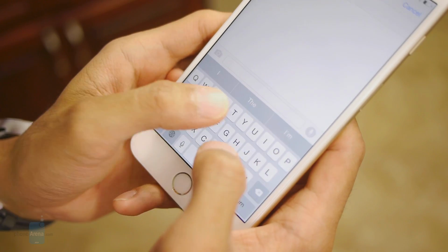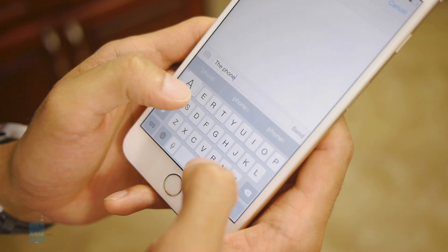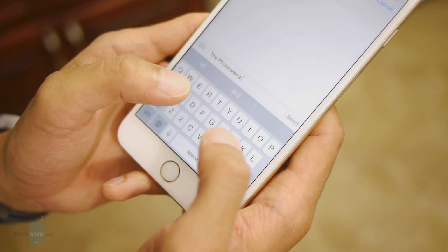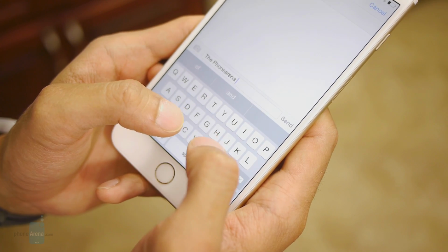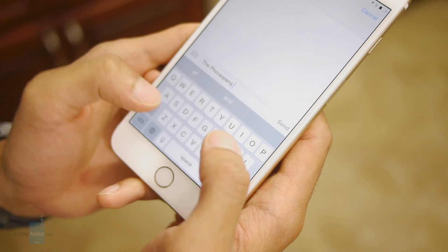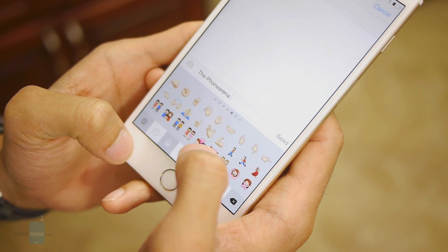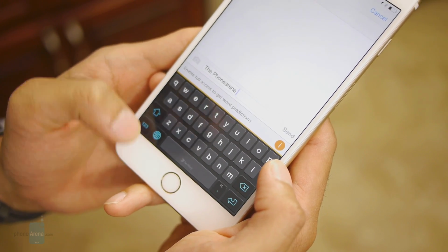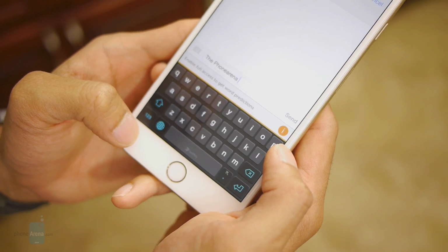Due to the larger display, the messaging experience is great just because the keyboard layout is super spacious and the response is really snappy. Now the portrait option is really good just because our fingers are able to encompass the entire layout, and we also have additional support for other third-party applications like SwiftKey thanks to iOS 8.